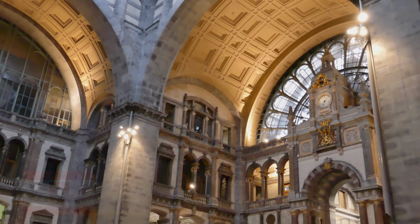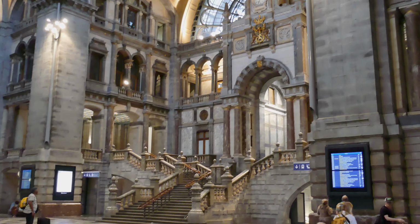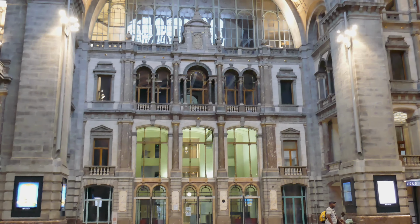Multiple sources rate this as one of the most beautiful rail stations in the world. It has 4 levels, 3 of which are used by train.